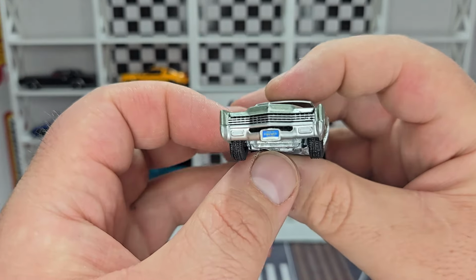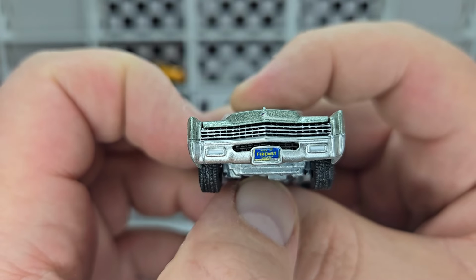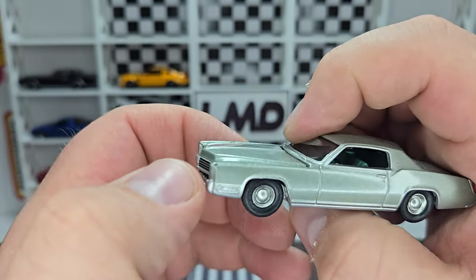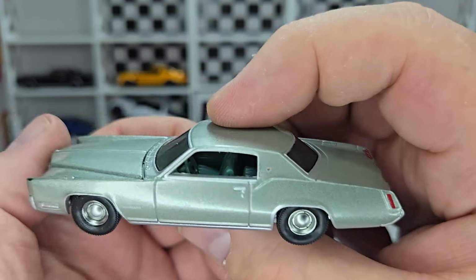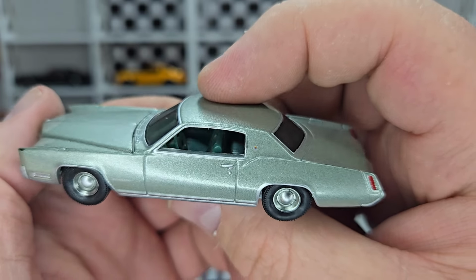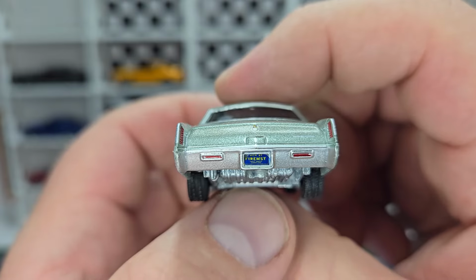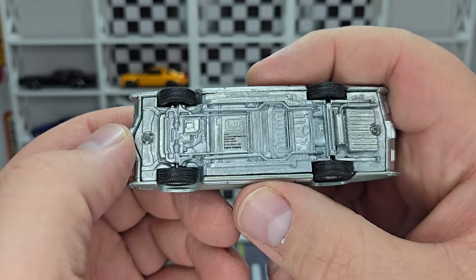Now, when they do other colors, typically they're the exact same plate stuff, and you can see this one says Fire Mist, which is different than the black one, which is really, really nice. A little bit of a scuff on the quarter panel there. I didn't even notice the Cadillac logo right there on the basically B pillar. Green interior on this one. The black one had red interior. Details on the back look pretty good. I like this color. I think this color looks really, really good.